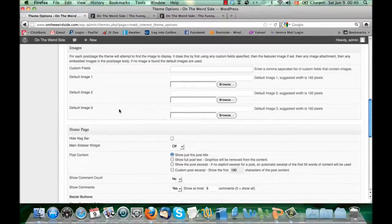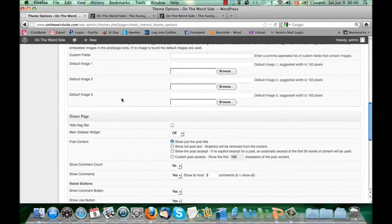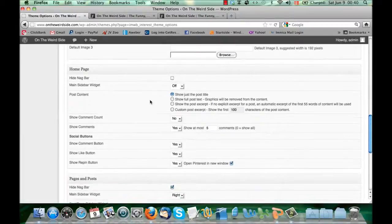Then we have default images you can upload. This is mainly used if you're converting an old blog and some posts don't have images in them. Then you can upload default images here and it will randomly go through them.